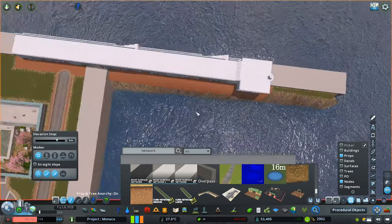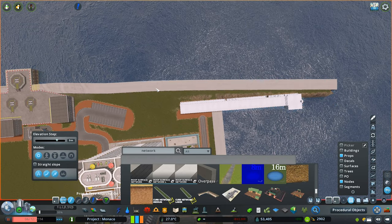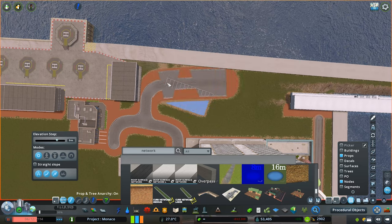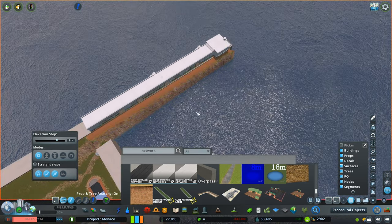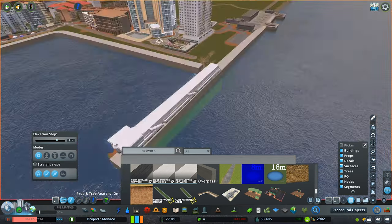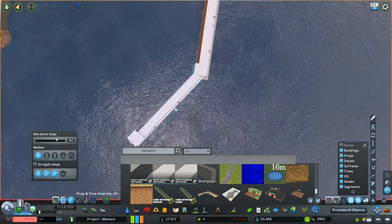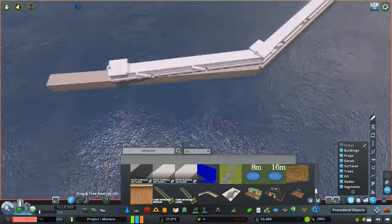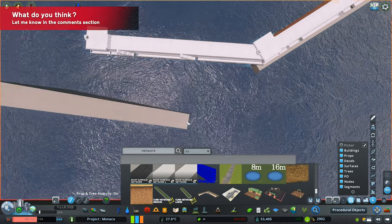Now, this section here, I decided to use the Monaco pier that we used over at the main port, made by Mick Crosshill, and just tried to adjust it to extend outwards across the sea. I pretty much copy and pasted it with Move It and Procedural Objects, which isn't perfect because the end of each of these piers has this bigger block, but I felt I could get away with it in terms of the actual look of it in the end. Let me know in the comment section what you think about it, but I think it works okay.